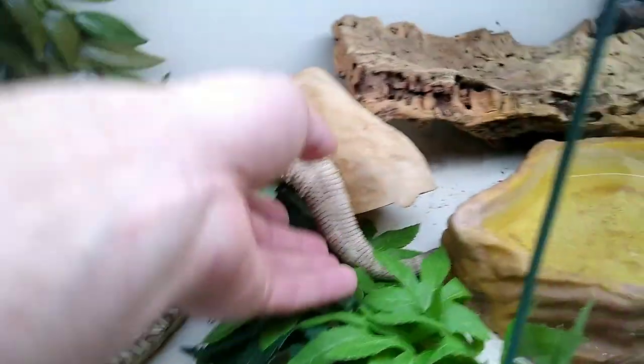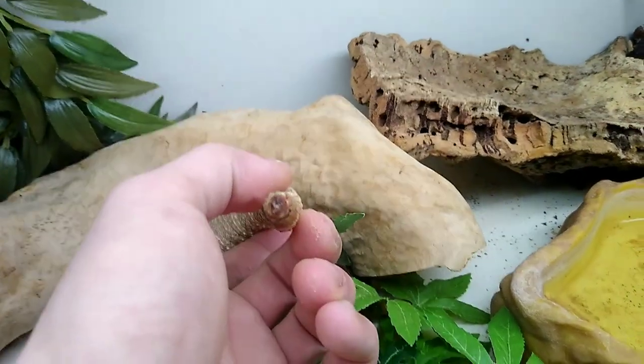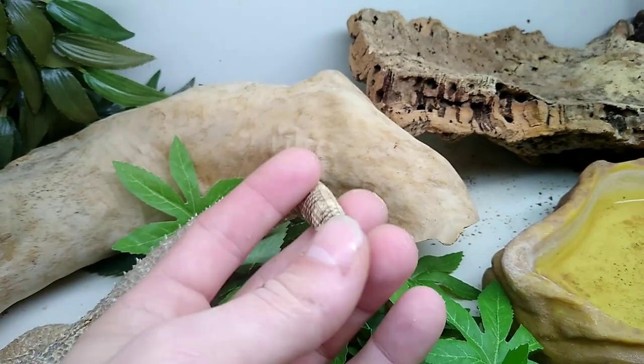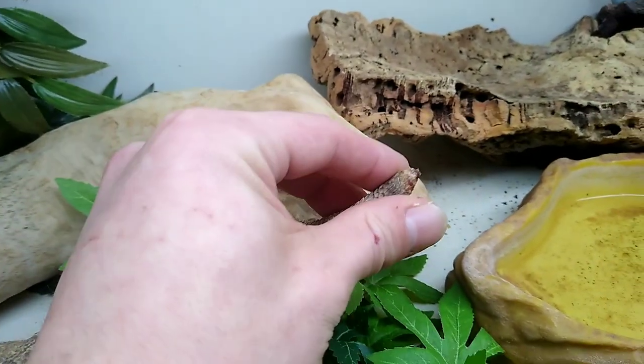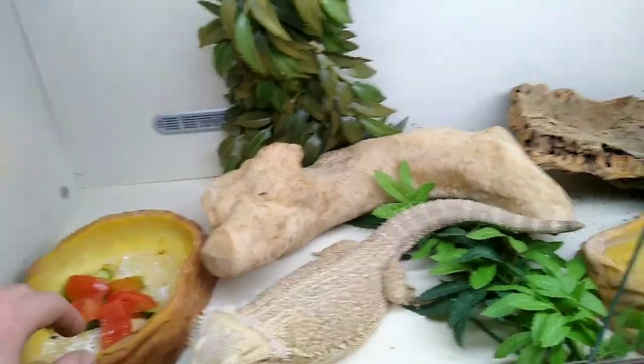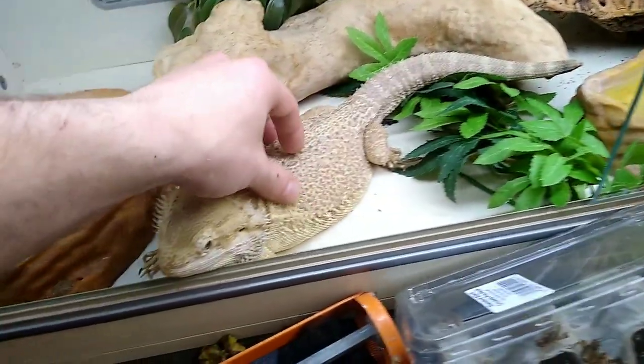So I started putting the substrate back in. Calm down, let's have a look at your tail. The tail's looking really good now. It's all toughened up. She's getting a layer of skin coming, which is really good. But I have put some substrate back in there for her, but I haven't done the whole thing, just in case she starts messing around with her tail again. Don't you, darling, eh?